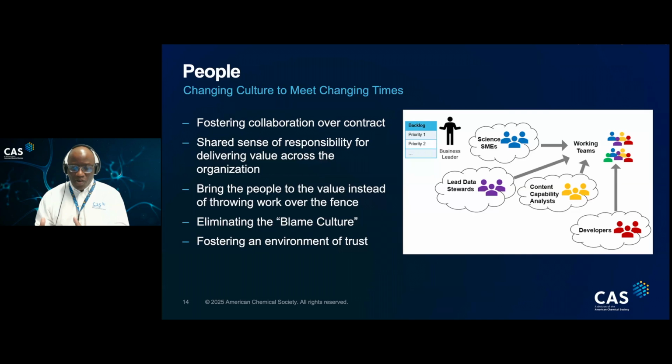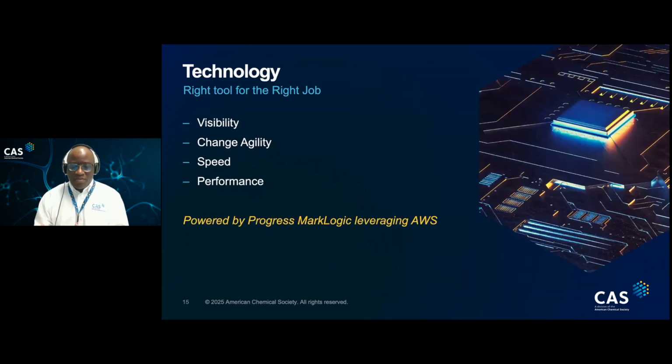But also, what makes that possible is having the right tool for the job. And those things that we are talking about today, I don't think we would be able to do in the manner in which we did it at CAS 5 years ago. But our transformation has been powered by Progress MarkLogic, leveraging AWS. And it provided the simple things: visibility, change agility, speed, and performance.